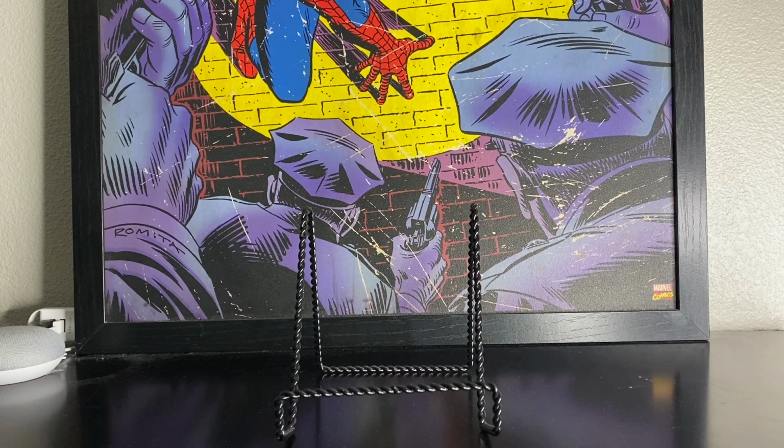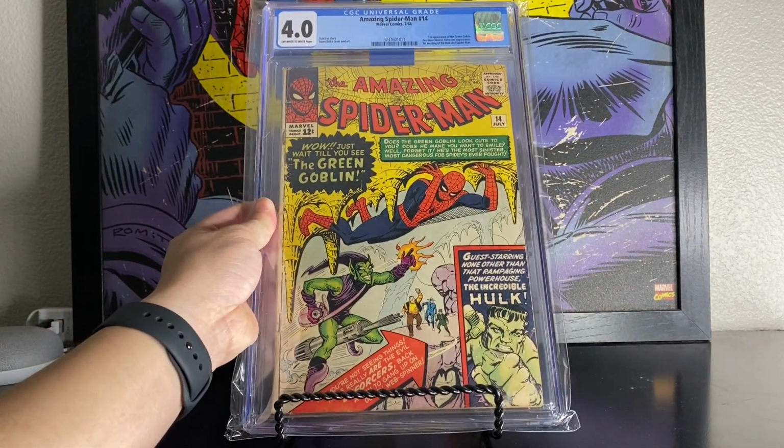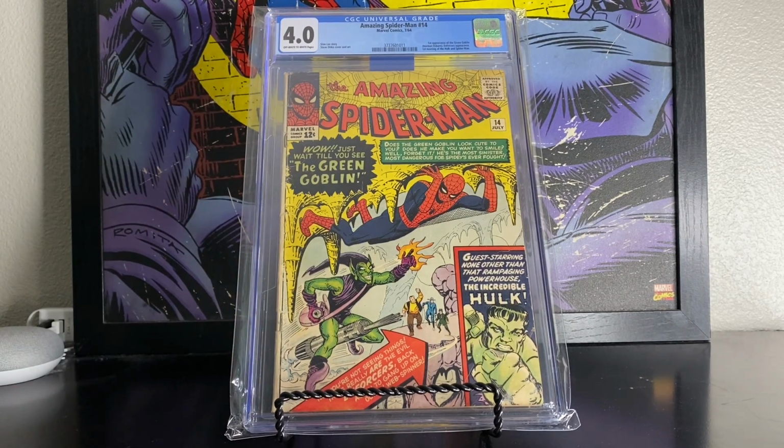And the next one up is one of my favorite villains of the Spider-Man universe. This is Amazing Spider-Man number 14, the first appearance of Green Goblin, Norman Osborn. Just a fantastic, iconic cover, and one of the best villains, in my opinion, for the Spider-Man rogues gallery. One of my favorite books to get when I came back to the hobby. This has always been a pricey book, very highly sought after, in high demand, so that pushes the price quite a bit. There was a time period where you could get this at a fairly affordable rate, but in a 4.0, I think it's approaching about $2,000 now, pretty close to there. So when I got this book raw and graded it and it came back at 4.0, I was super happy. It's one of my favorite books for Spider-Man in my collection.